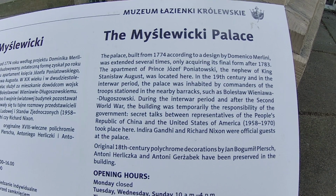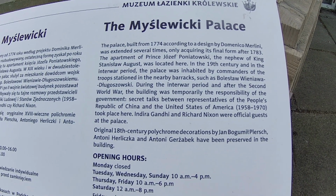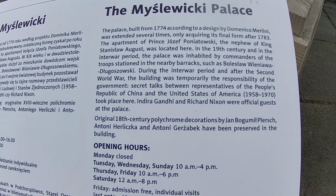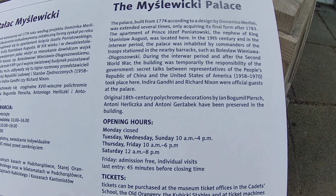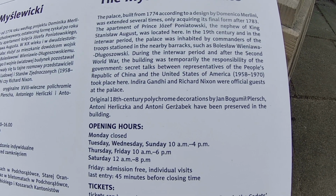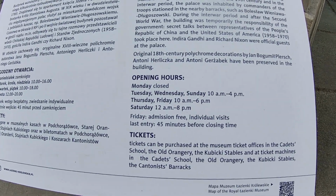Round of applause, please. During the interwar period and after the Second World War, the building was temporarily the responsibility of the government. Secret talks between the representatives of the People's Republic of China and the United States of America, 1958-1970, took place here. Indira Gandhi and Richard Nixon were official guests at the palace. Original 18th century polychrome decorations by Jan Bogumił Plesz, Antoni Herlichka and Antoni Grzebek have been preserved in the building. Oh, well earned deep breath.